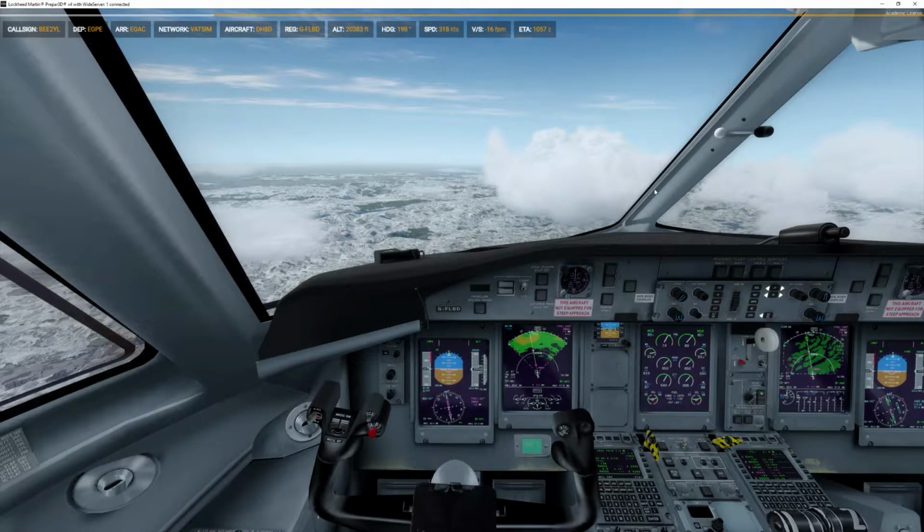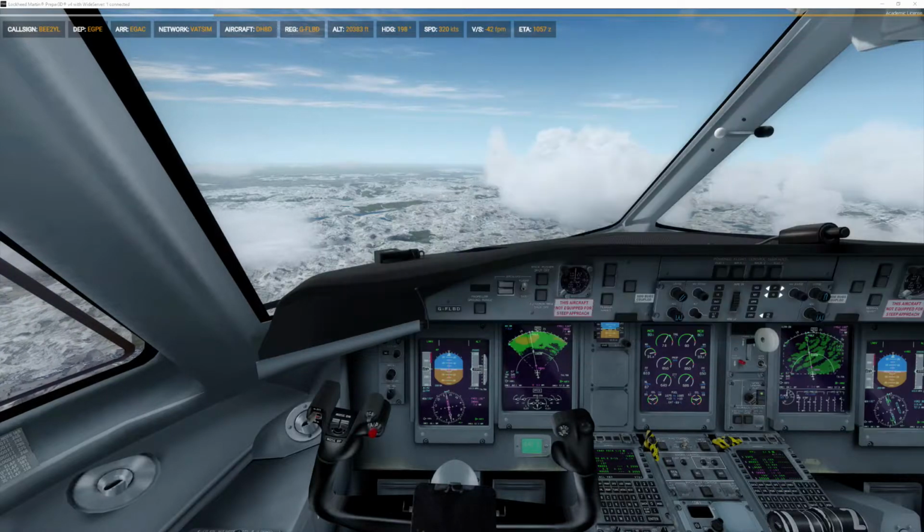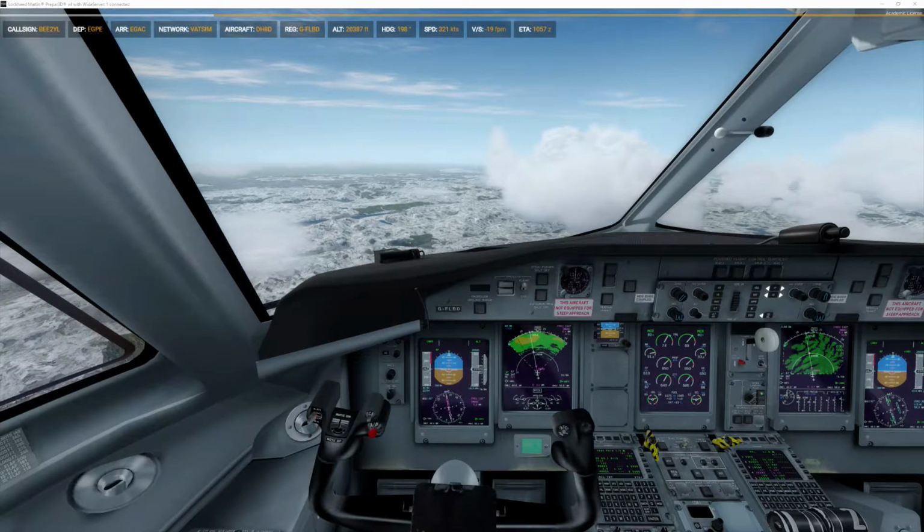Just to sit back and enjoy the cruise. I will stick on some music in the background. What will we put on? Some soothing music.